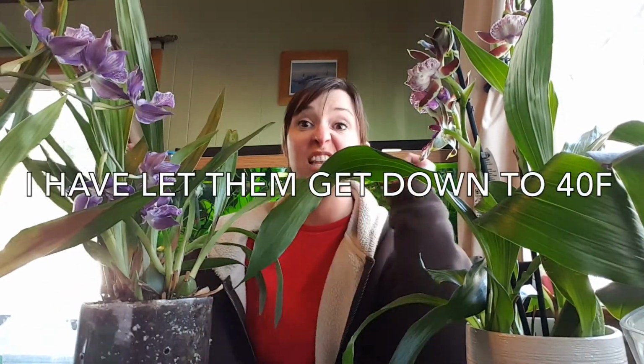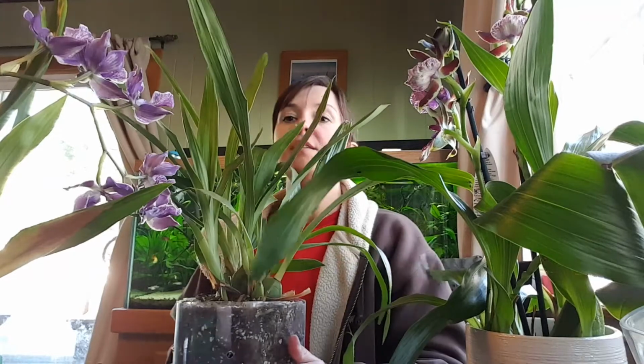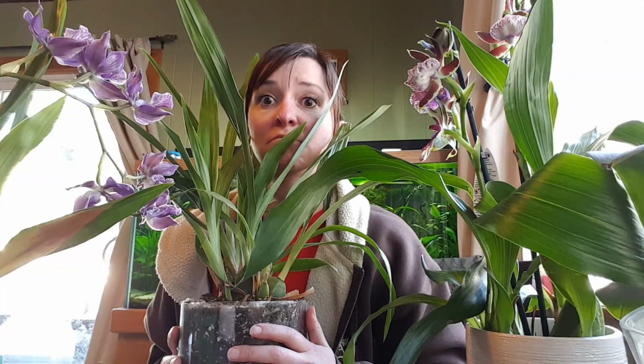This one has been through a lot over the years, but I always let it dry out. I don't keep it evenly moist constantly. This guy has gone through some drying for prolonged periods of time, some months. And it's fine. Look at it. It's doing great.